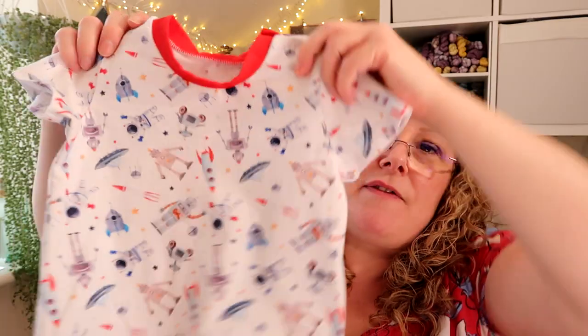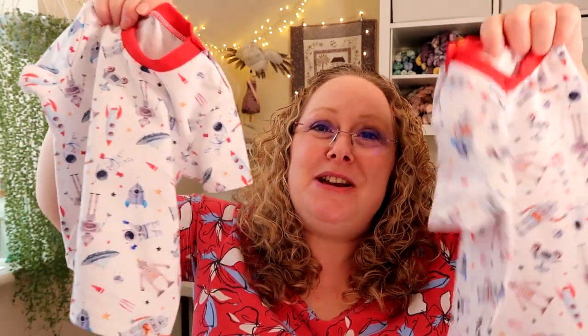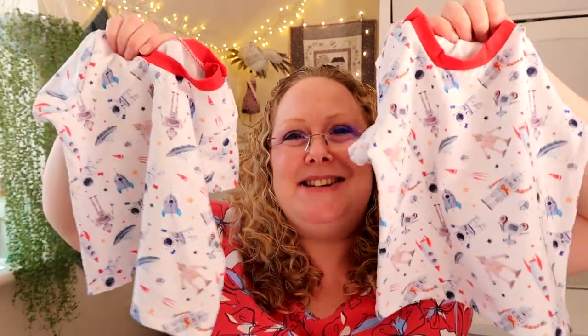I did have 1/2 metre of this space fabric, so I did cut out 2 t-shirts exactly the same straight away, because I thought, actually, the top is always the thing that I need to change on Jensen, because he's normally dribbled down it or got his dinner down it. So if I make 2 the same, then he has a spare one to go with the trousers, rather than not having things that match. So I've made 2 of these.